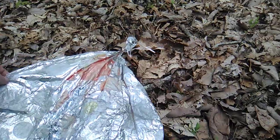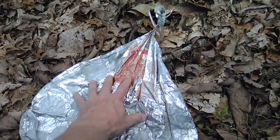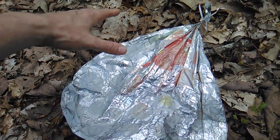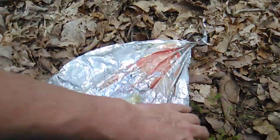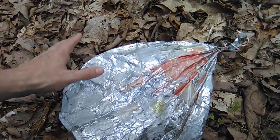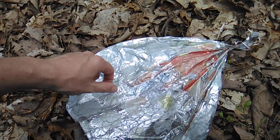No way. I won't take it because these are always markers of the area. I know this sounds ridiculous, but I am in the middle of utmost nowhere. I'm not going to pick this up. It's fresh on top of here. I'm not going to pick it up because they love Mylar balloons. I found so many Mylar balloons.